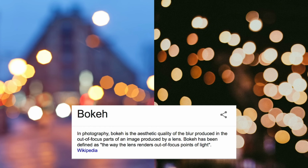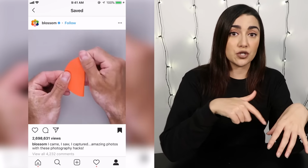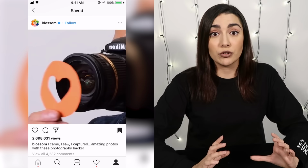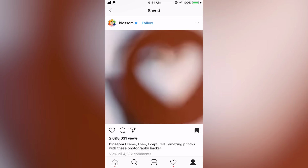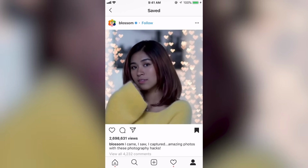So I believe this is called a heart bokeh effect. And basically what they instruct you to do is literally just take a construction paper circle, cut out a heart in the middle, and then place it over your lens. And then you should basically be able to direct your lens at anything with Christmas lights in the background and turn those Christmas lights into hearts.